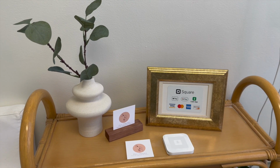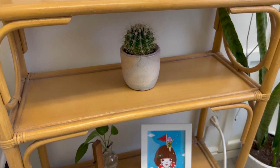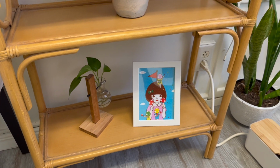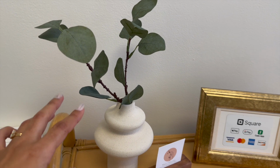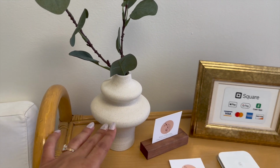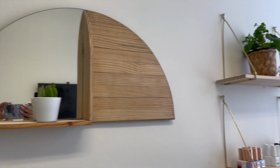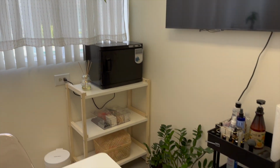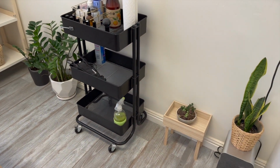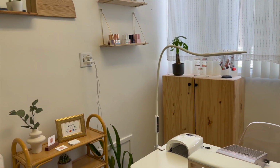This is my little checkout section. I have my POS right there, business cards. Those are all real plants, all real. The only fake plant I have is, it's not even a plant actually, it's the eucalyptus here. That's fake, but everything else is real. This little cactus is real. The ivy is real. Yeah, I really like these plants. They make the room a little more lively. I might add more, but this is all I can fit in for now.